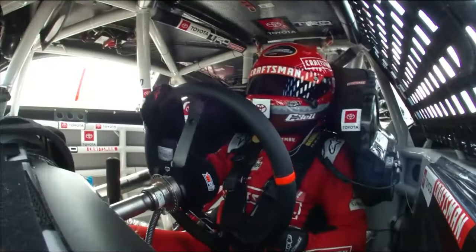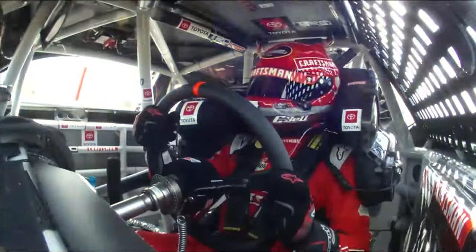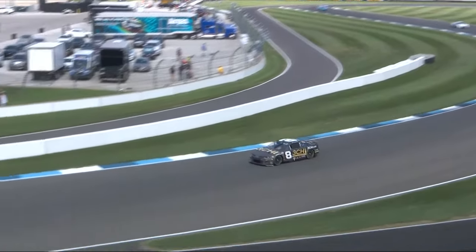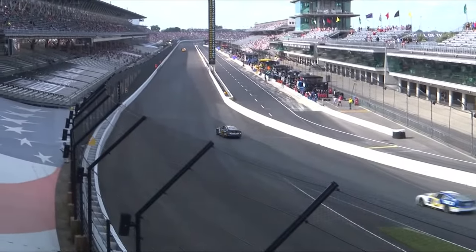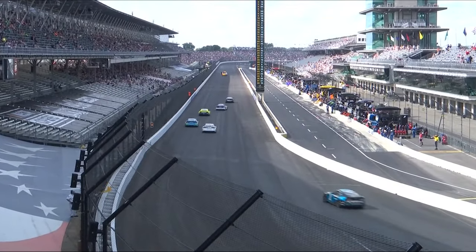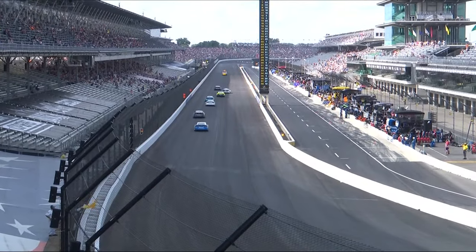Briscoe in 16th, perhaps, or Hamlin in 15th. Do they say, hey, to improve, I have to have tires? You want to be on offense or defense here? I would pit probably, if I couldn't start in the top 14, I would probably be looking at tires. But we'll see if everybody agrees with me when we come back after break. 28 cars on the lead lap, 6 to go. Pits will open with 5 to go here in Indianapolis.